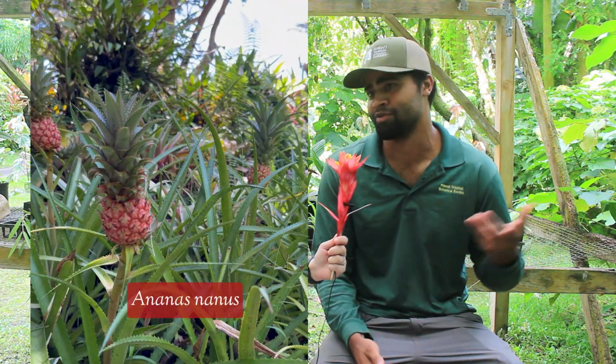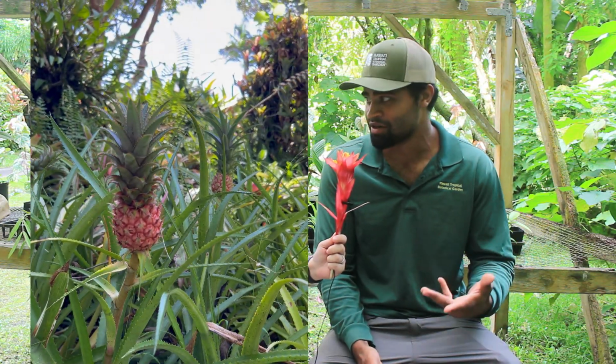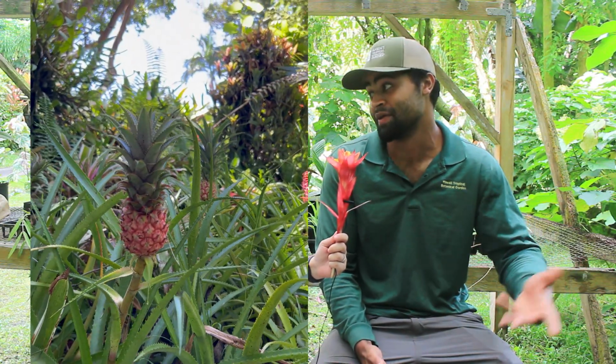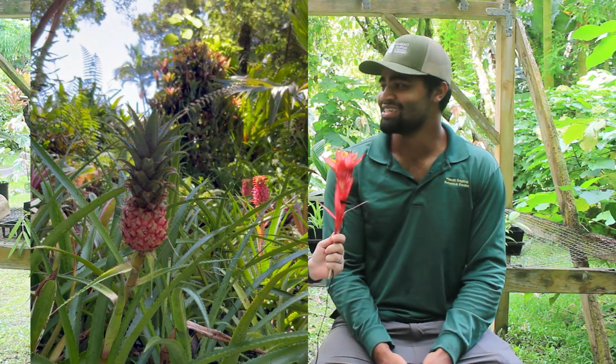So with the Bromeliads, there is one familiar Bromeliad that everyone would know about, which is also a fruit. Can you tell our viewers what that is? Yeah, if you can't guess it already, a pineapple is actually a bromeliad, and probably the most famous bromeliad at this point, especially being out here in Hawaii. And it's one of the few edible bromeliads, which has really made a name for itself all across the globe.